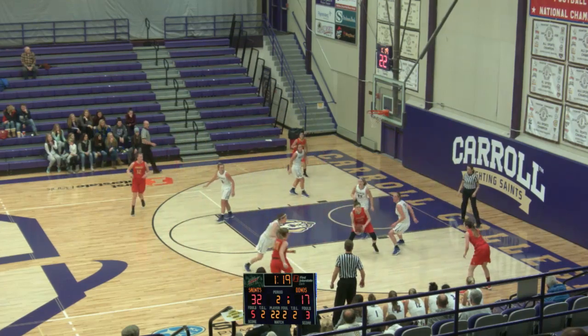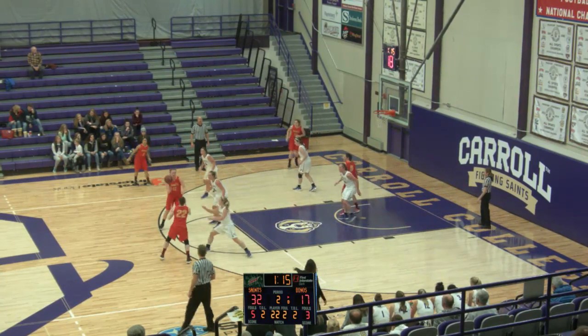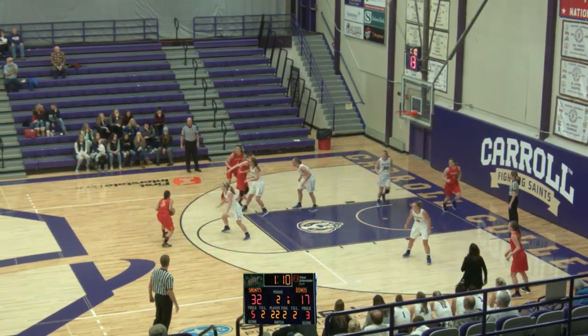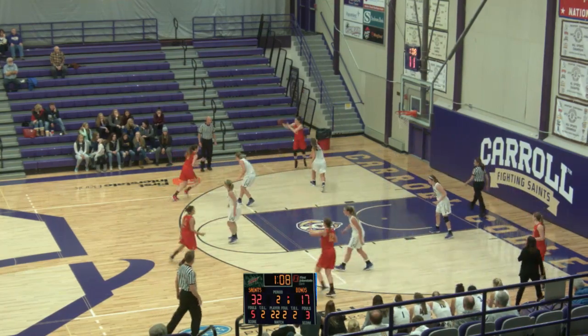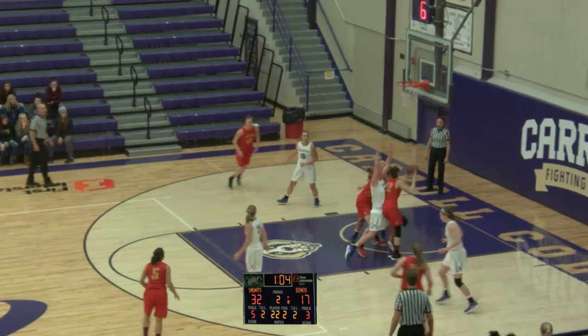And Calgary has it on the right-hand side, looking into the post. Swings it up to the top of the key. They're trying to run those ball screens, trying to get dribble drives to the paint. And you can see these Calgary women love to get to the paint. They get there hard and strong.